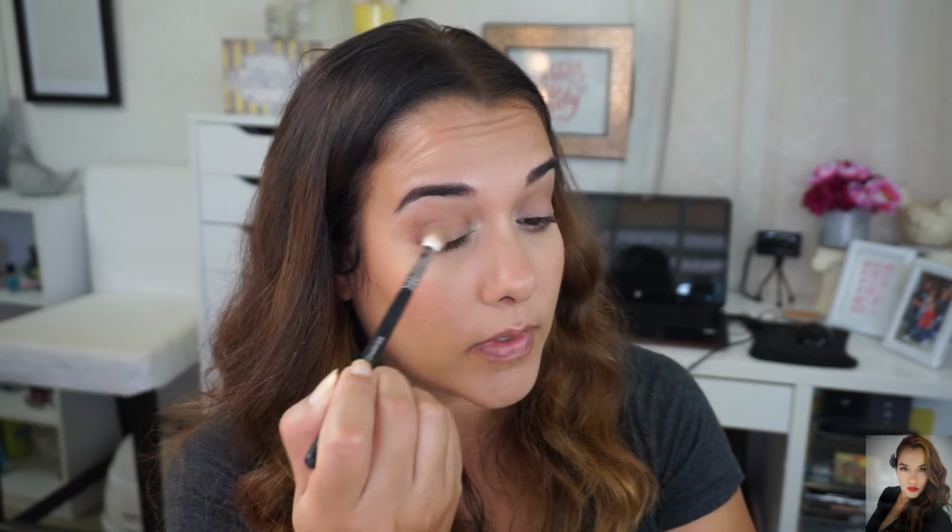To deepen that crease a little bit more, I'm going to take, still using the same shade, Sweet Tea, on my Morphe 433 brush, and I'm going to apply that right into the outer corner, right into the crease, and just blend it out right there and on the outer V. And that's it for the eyeshadows, my dear. Just 2 shades, Summer Breeze and Sweet Tea, from the Poppy Picnic palette from Tarte. I'll show you a little bit closer. That's it. 2 shades, very simple, very fast.